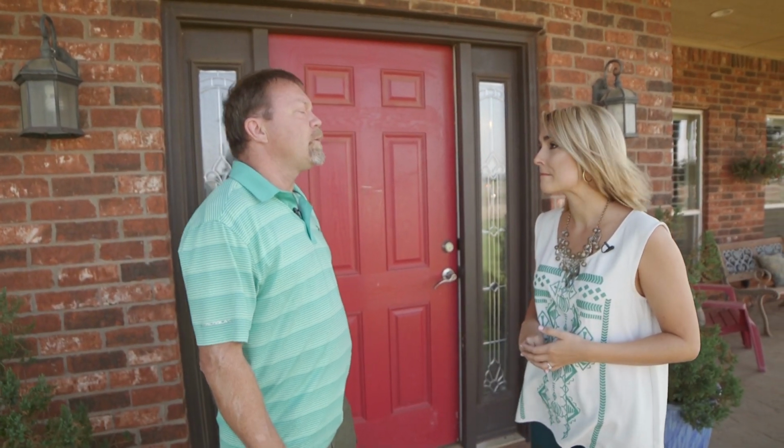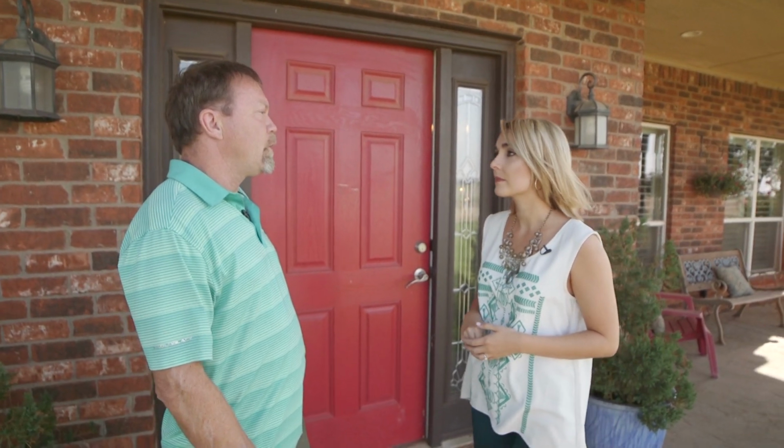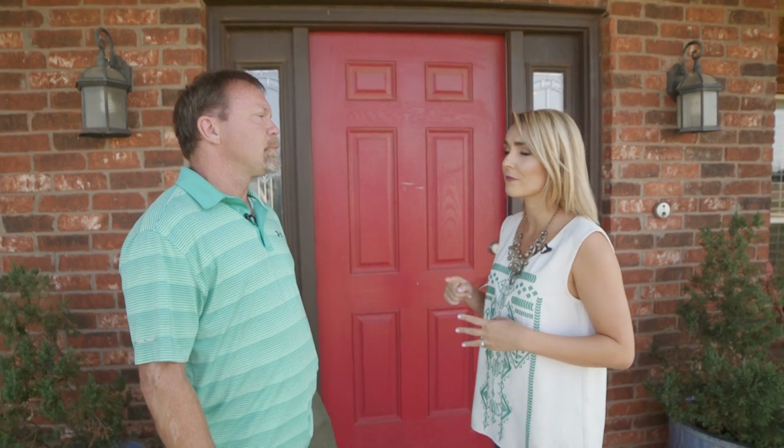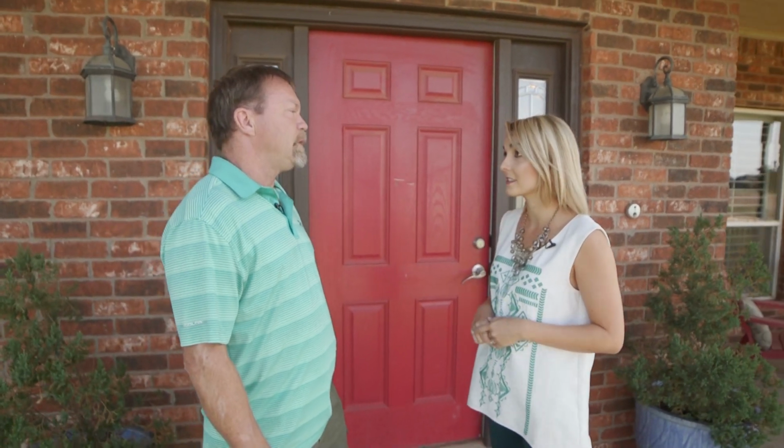Right. Most people start with your front door, your back door, and your garage door or driveway, because a lot of people don't park their car in the garage. And of those three entry points, what would you say is the most common for unexpected guests? Definitely the back door.